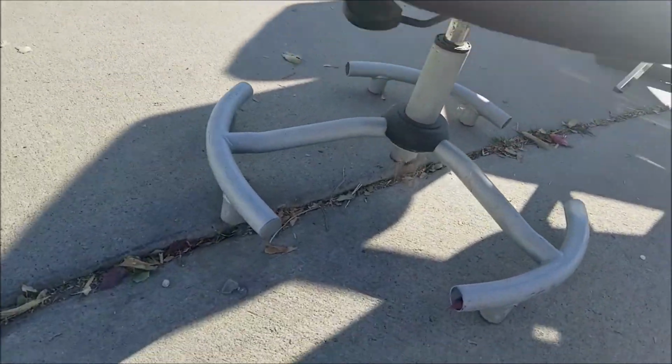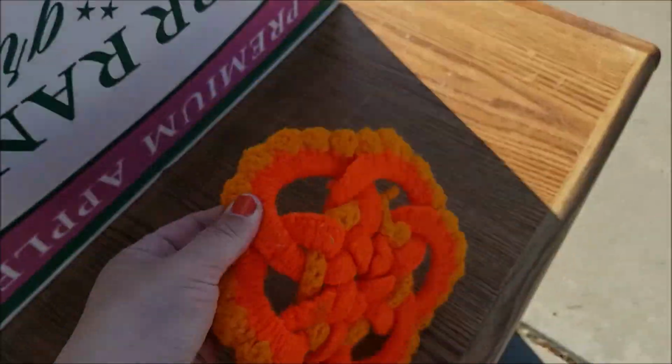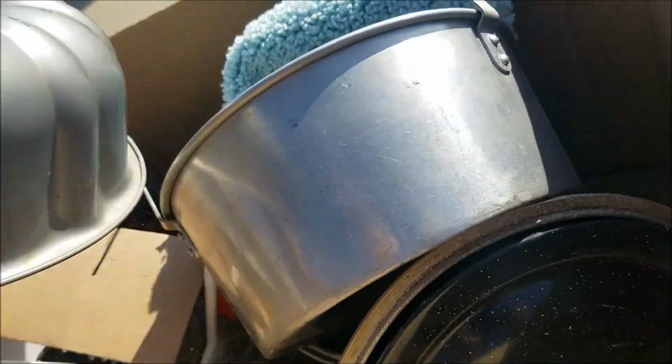That is a pretty cool chair though. I like the base of it, but it's got a burn right there. No, I'm not gonna bother. This is pretty cool. That's pretty neat. We'll wash that. Looks like some dishes, just like metal stuff. Oh, there's another of those doily things. We'll take that.